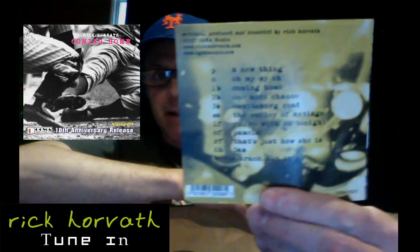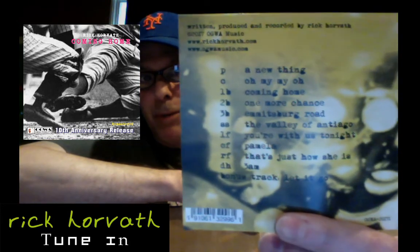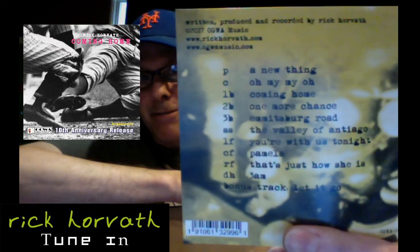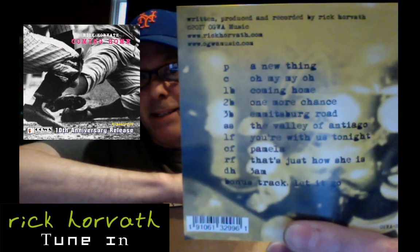I don't know if you can see this. Everything's backwards here. Sorry, I should have put this up on the screen too. But if you have the CD, the names of the tracks are after baseball positions: pitcher, catcher, first base, second, third, shortstop, and the designated hitter position was added as the additional track.